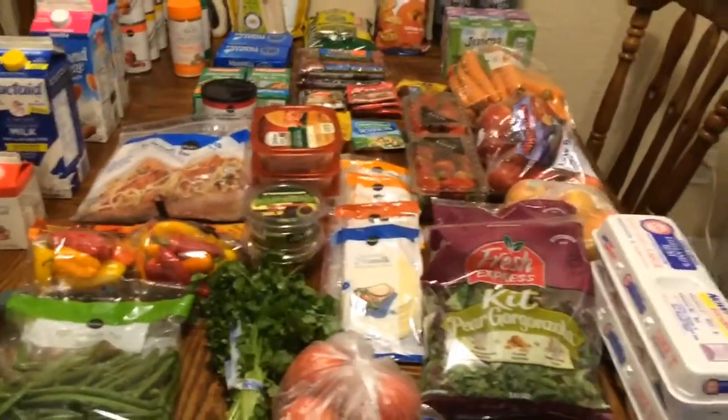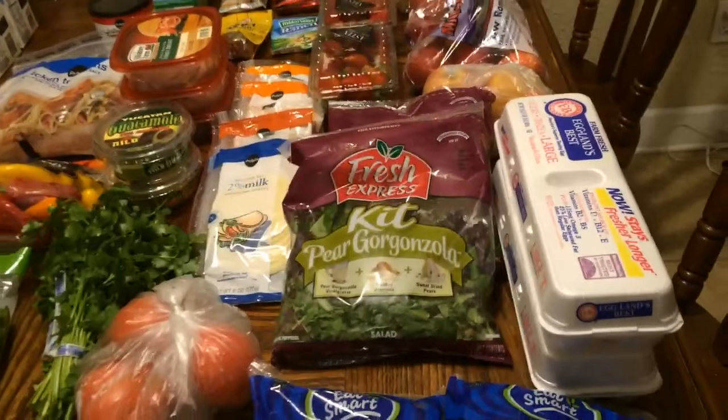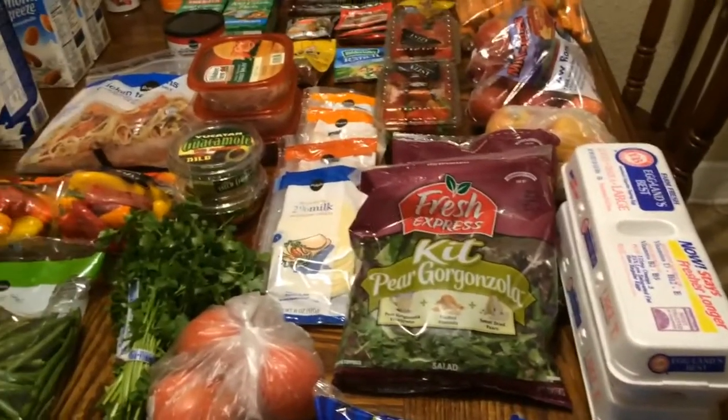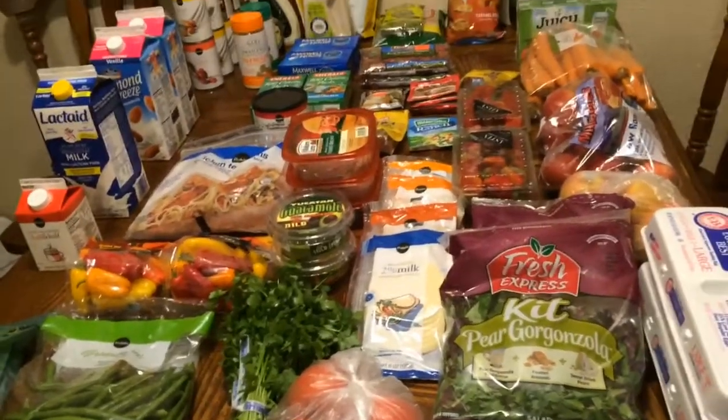Our eggs are kind of ridiculous here. I think they were $2.50 a dozen. So that's $5 in eggs. I do have chickens, but they're being slackers right now and not laying.